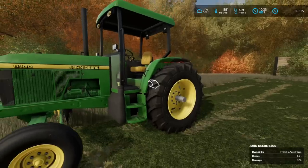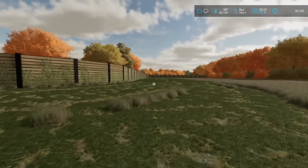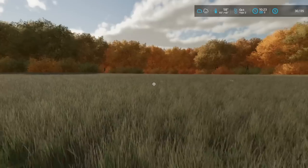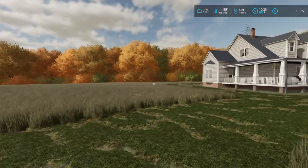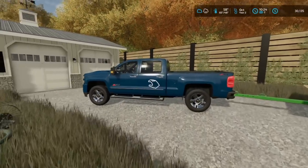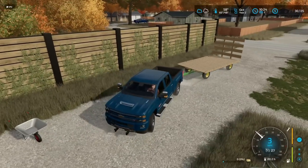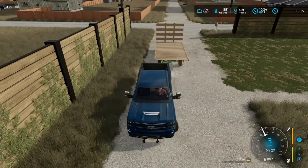Stop right there. We're gonna take a break from mowing this. We got quite a bit mowed up here, about half of that there, and then we still have this down here, which is the biggest chunk. A lot left to go, but I just gotta do something other than sit on that tractor for a little bit.